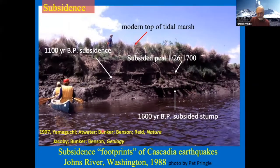And there's a whole story there too about how the Japanese scientists also found the tsunami deposits from that earthquake. And of course it turns out they had historic records that allowed actually a determination of the timing of the earthquake to about 9 o'clock in the evening of January 26, 1700 AD, because it's thought that it took about 12 hours or so for the tsunami to cross the Pacific to get to Japan.